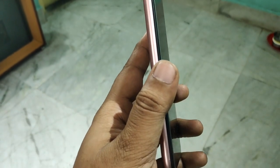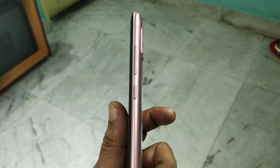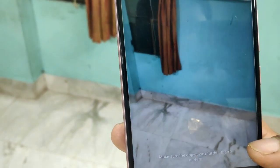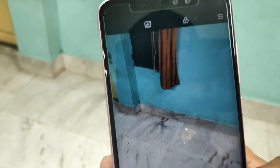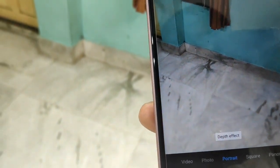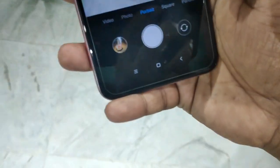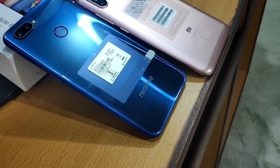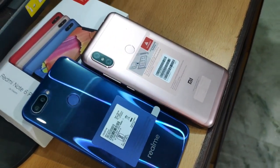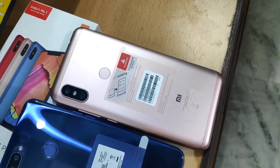I've applied a screen cover, and I will suggest everyone to apply it. The camera is quite similar to the previous one, but out of these two phones, I prefer Realme 2 Pro.